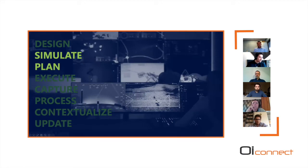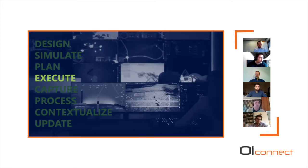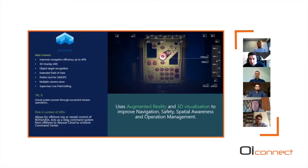So moving a little bit on, now we have a digital 3D version with GIS capabilities, very accurate. Now we can move on into the simulation component. This is where we plan operations before even going offshore. We're using a physics engine, based on that GIS and CAD data, and also data that we extract from the AI component.